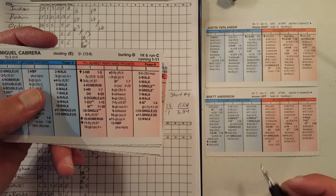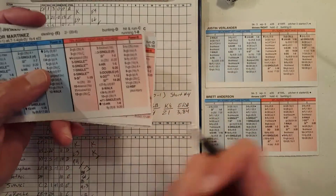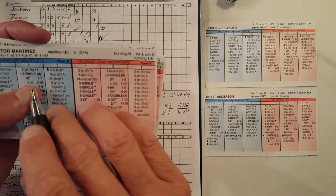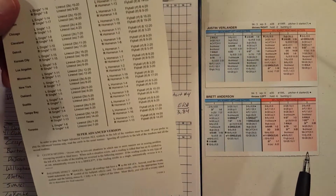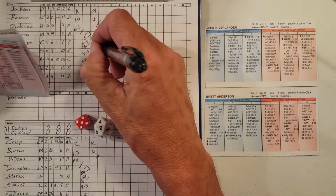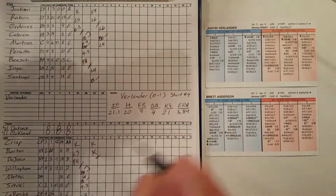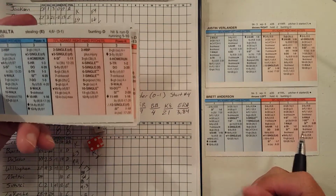It's a 5-7. There's a right-hander, and he walks him. Cabrera gets on, brings up Victor Martinez. 2-11 versus a lefty. Ballpark single, left-hander, Oakland, 1-5, same thing. It's an 8, so it's a line out to second base. So 2 away, Cabrera at first. And Johnny Peralta, a 1-8 versus a lefty, and he strikes out.